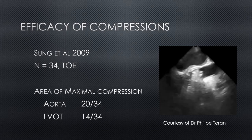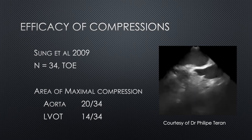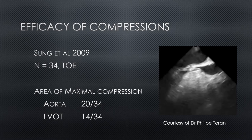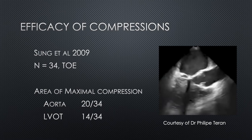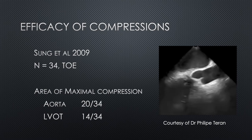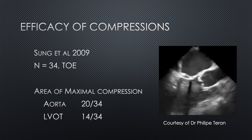So that outflow tract is getting completely squashed and squished so that there's no space for blood to come through into the aorta. So here we know that there can't be any effective output because there's no room for the blood to actually get out from the LV into the body. So these must be ineffective chest compressions.